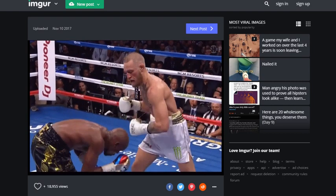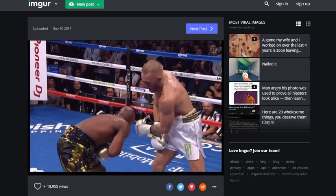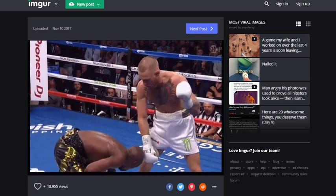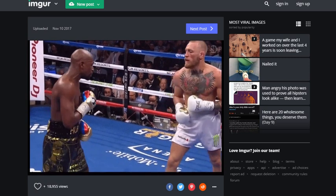So what you can do, again, it's all about angles. Look at Floyd. He just saw the angle, and now he's attacking Conor. Conor throws a weak jab, and Floyd just counters everything. All right, he's just putting the work in on Conor there. Bobbing and weaving, very important. Bobbing and weaving is a very important thing. It changes up the angle. Now, if Floyd wanted to come up with a shot, he could have done that.